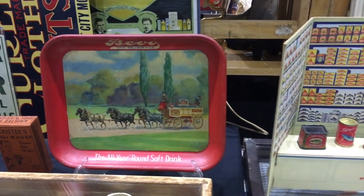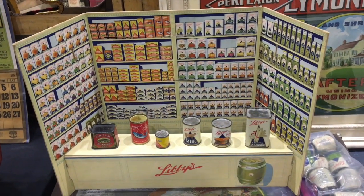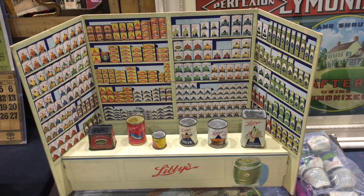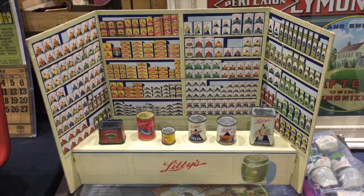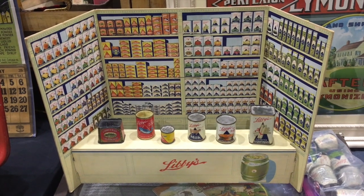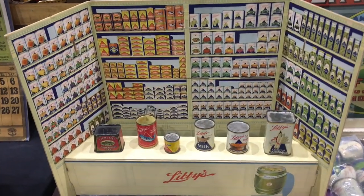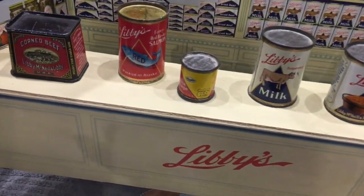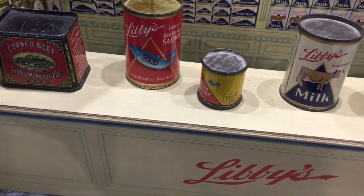There's one really cool thing I want to show you here that he's got as well. This was given out by Libby's. This is from about 1930, and this shows a toy store, and it shows the various tins of things that Libby's made at that time, all in miniature. This is about a foot tall and 6 inches wide. I believe it's priced about $330.